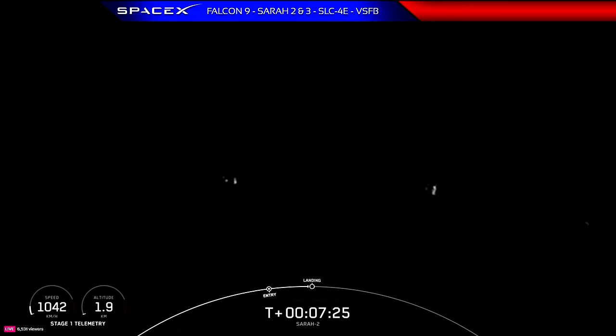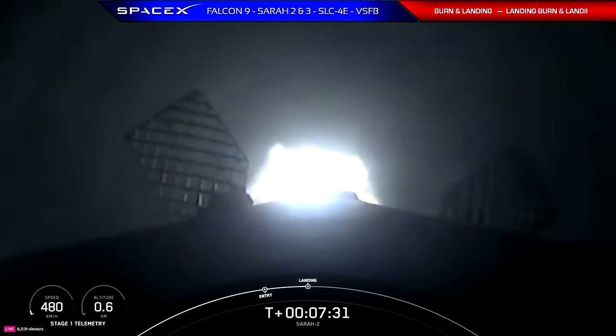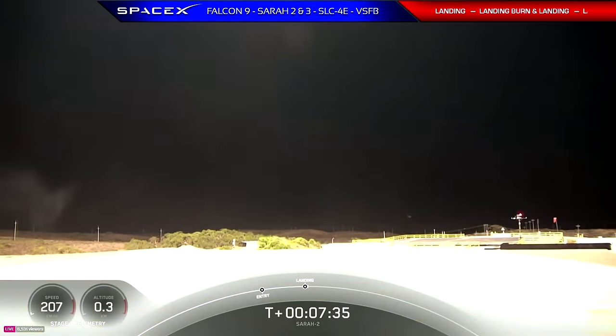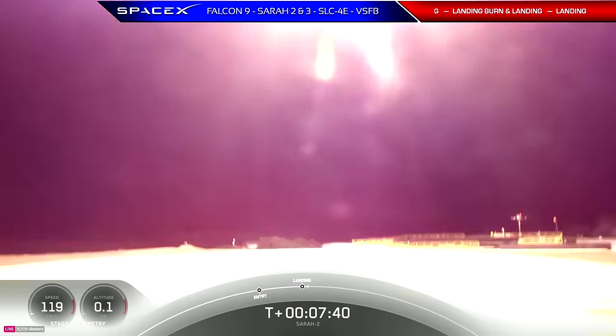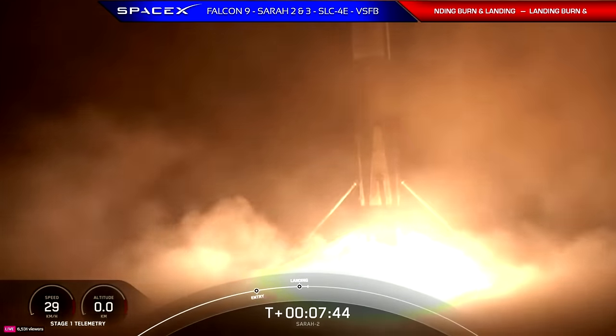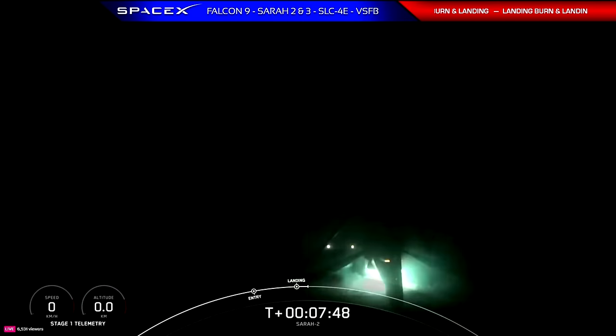Stage 1 landing burn. And there's that call out for the landing burn, and you can see on your screen that the single engine has ignited. Let's watch as Falcon 9 touches down. Stage 1 FTS is safed. Stage 1 landing legs deploy. Stage 1 landing is confirmed.